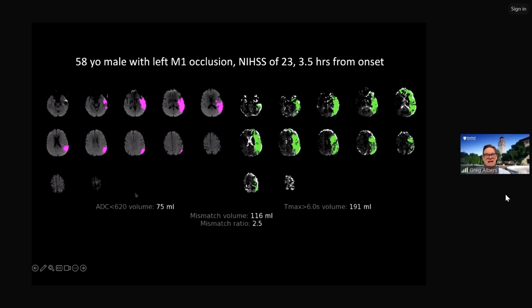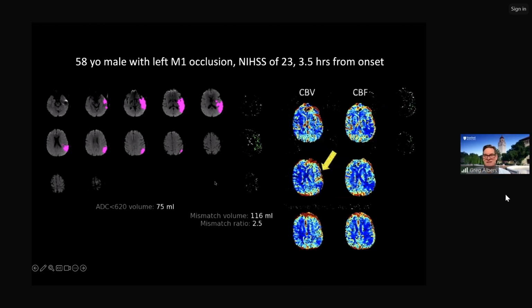If you have an MRI scan, you can look at the core as an area that has severe restriction of the diffusion of water proton molecules. That shows up as this dark pink color. And again, a penumbra on the order of about 100 mLs. So what about the blood flow and blood volume here?